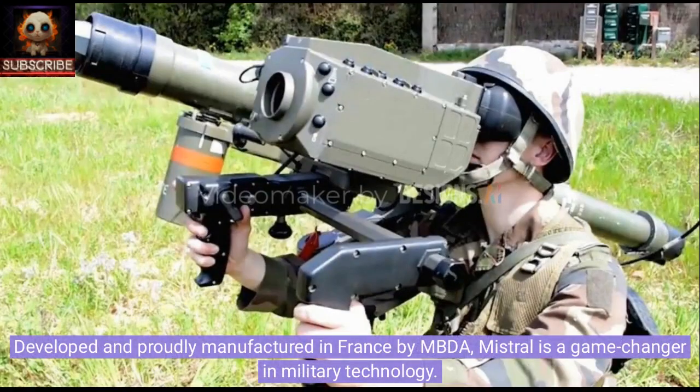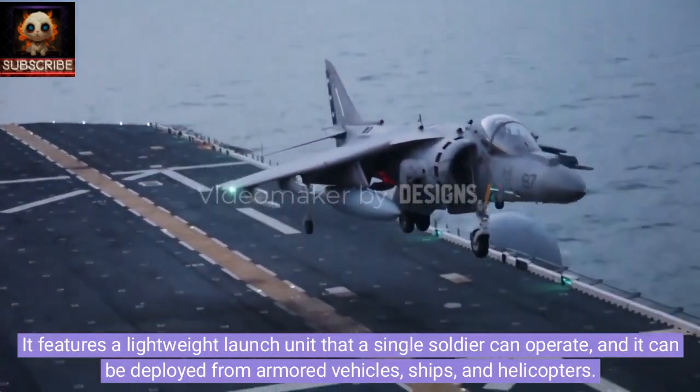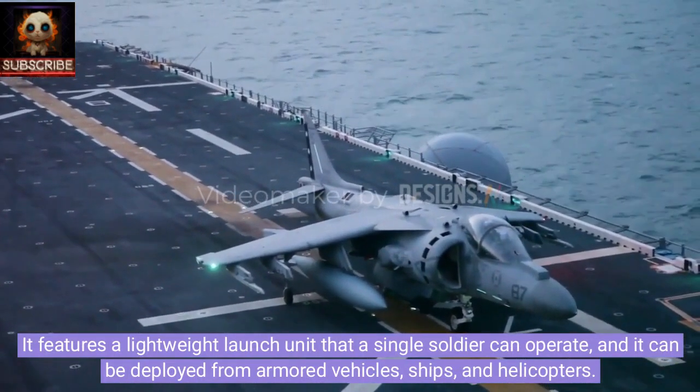Developed and proudly manufactured in France by MBDA, Mistral is a game-changer in military technology. It features a lightweight launch unit that a single soldier can operate, and it can be deployed from armored vehicles, ships, and helicopters.